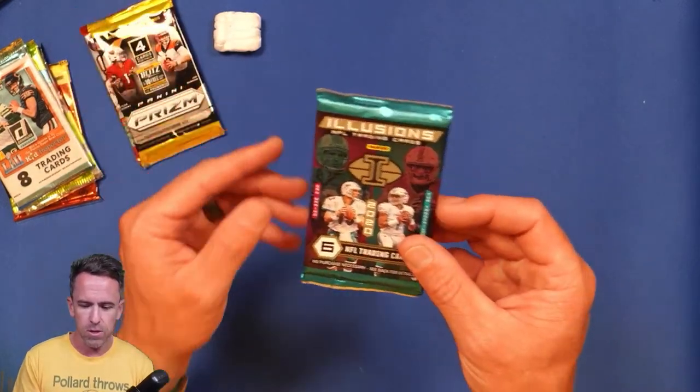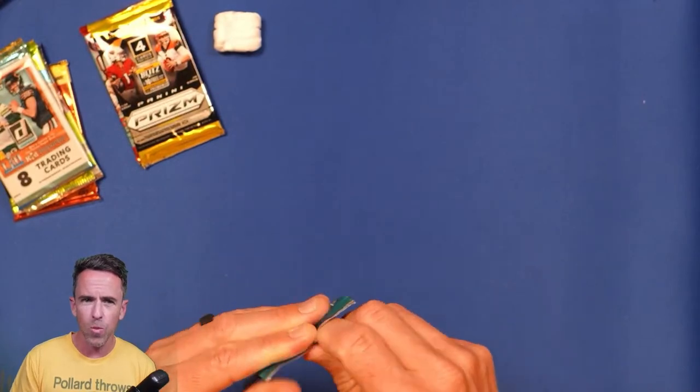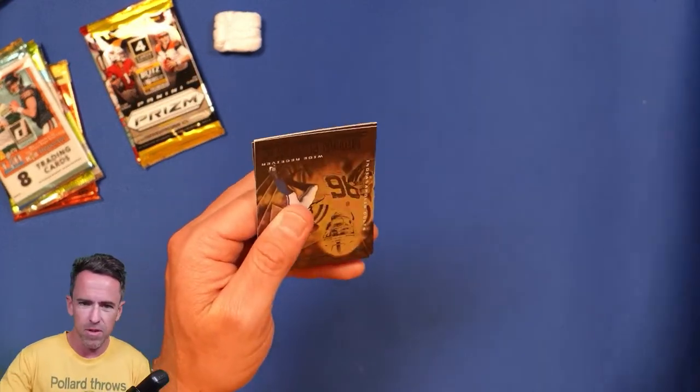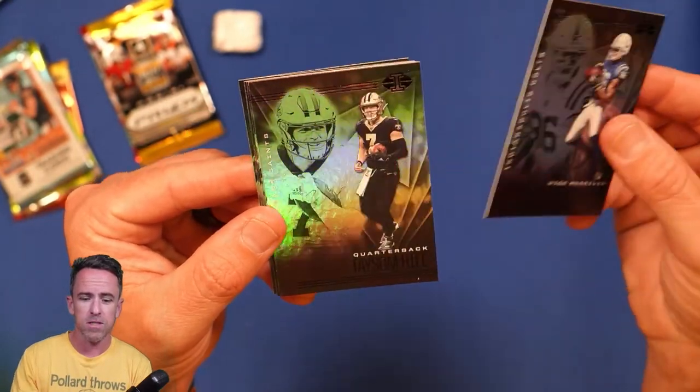Let's open Illusions from 2020. We actually opened some of these early on. We opened a blaster of this, and I think only maybe 10 people have watched it. Kind of a funky set, but like I said, there's some good rookie cards in this.